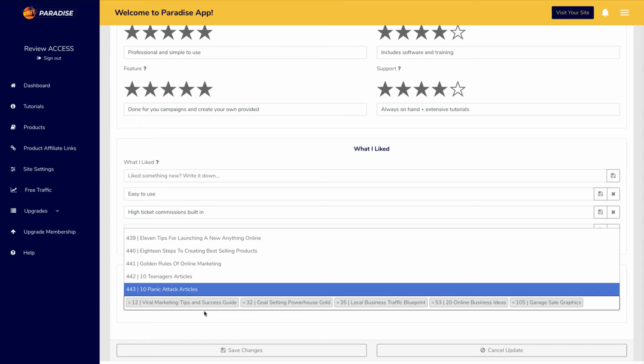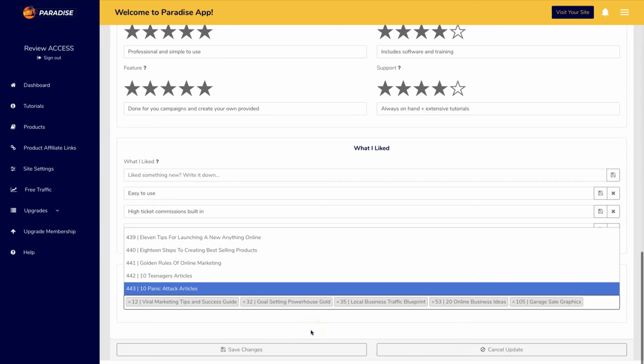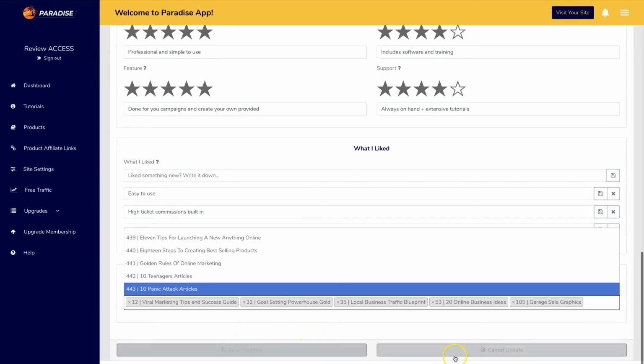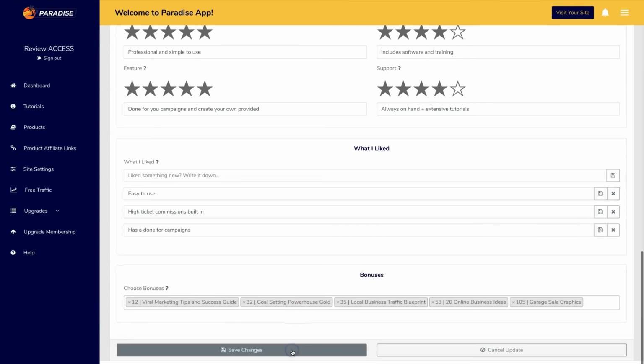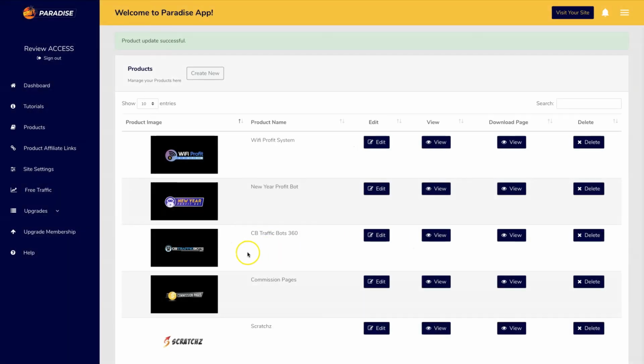And so you want to build that rapport to begin with, offer some good bonuses, and that way they'll come back. And for the next product that you offer, you want to have different bonuses to keep them interested in you. Okay? And then you can save your changes if you've made any. I'll go ahead and click save, because I think I updated the star ratings on that, and that's pretty much it there.